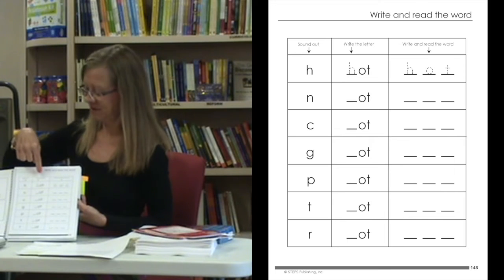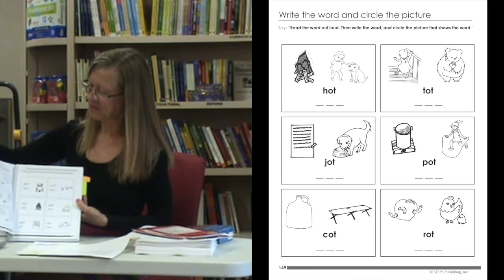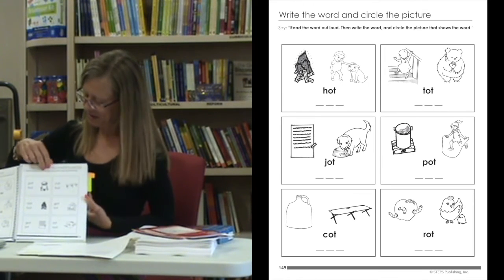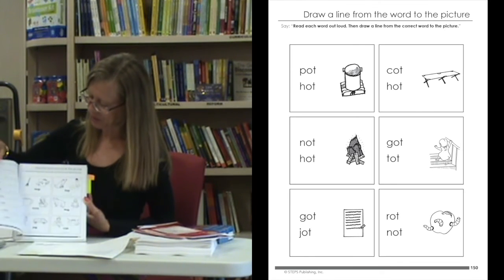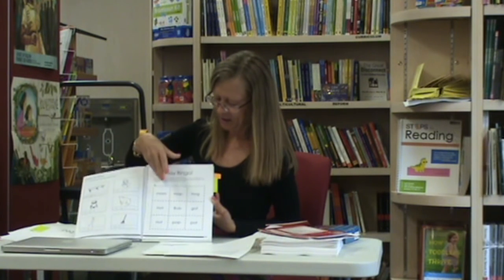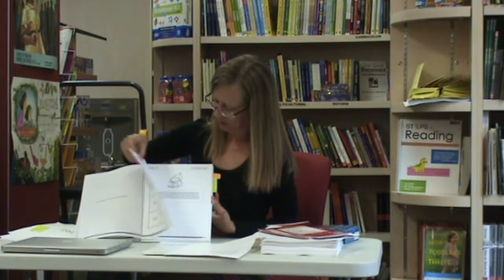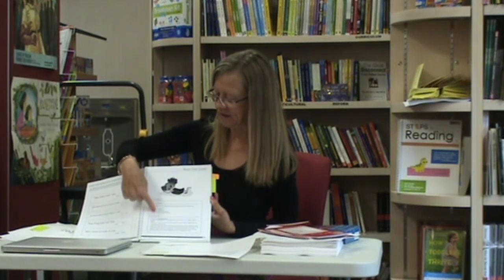Again, sound out. Put in all the letters and read the words. Read the word, write the word, circle or color in the picture here, make a line to the picture from the right word. So they're really practicing reading all their short O words with different endings. Again, bingo. This bingo is all with short O words. Another power word. They read more stories.